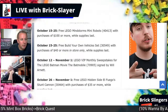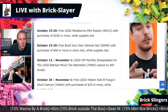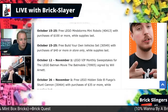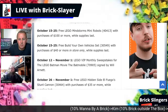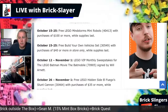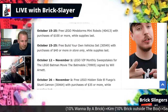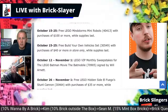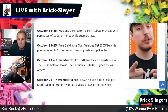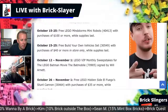I wonder if these are on Bricklink yet. See what the value of these are. See if it's even worth it. So let's go. 40413. The Mindstorms one is not on Bricklink yet. The other one though, October 15th, the same one but in store. That one, part out, is $6.03. So yeah, this in-store free one is not worth really much.